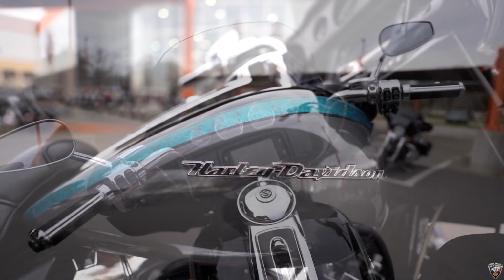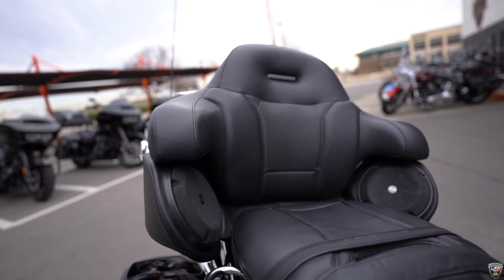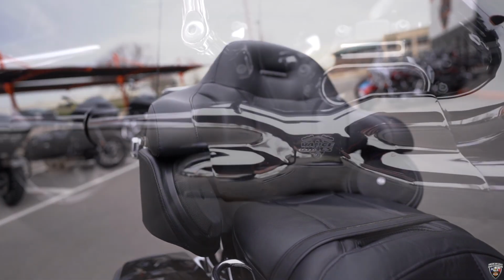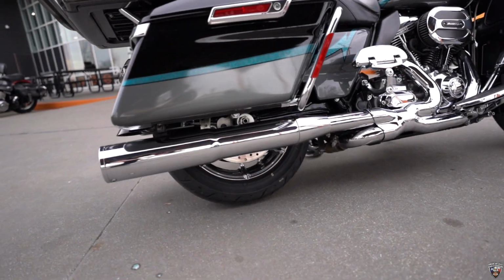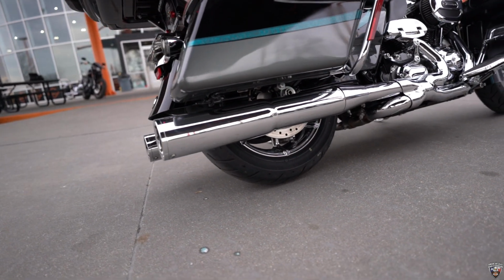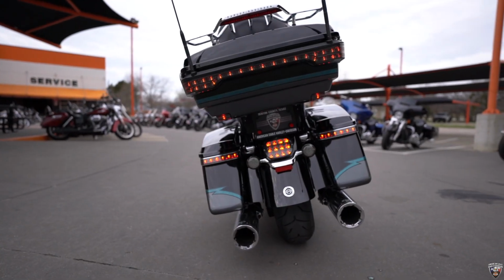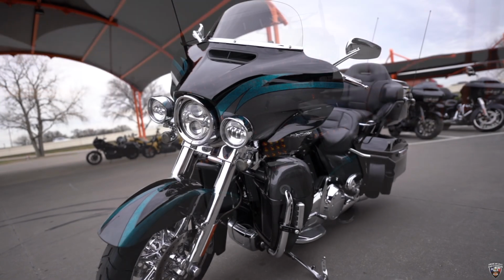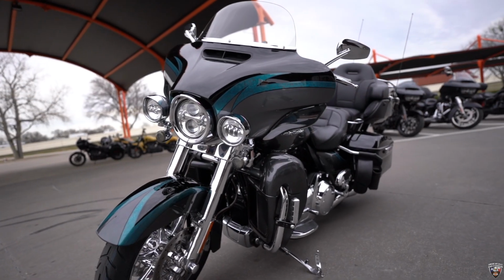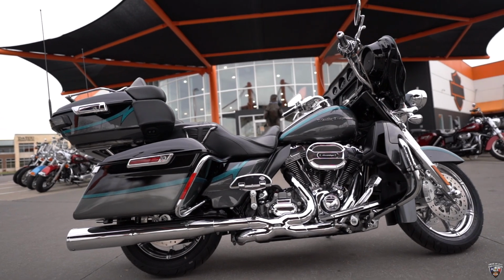This bike's fully equipped from the factory with heated grips, heated leather seat. Also, this bike's got full exhaust. It's got all LED lights front and rear and a lighted luggage rack. This bike only has 9,400 miles. It's got brand new tires, custom wheels, chrome. It's loaded from the factory.